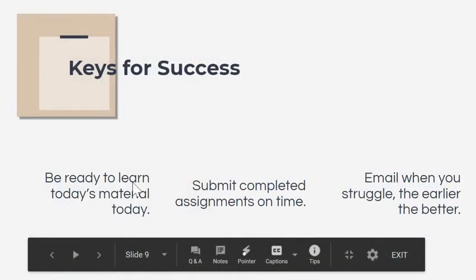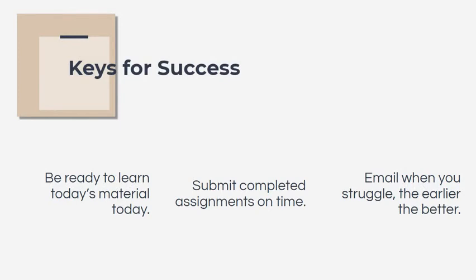Some keys to success for this class and for any class: students should be ready to learn today's material today. That's just really an encouragement for them to stay on top of their work. They have a lot of classes. There are a lot of things going on at iTech, even when we're remote, and even more so when we're in the building. It's a really exciting place. So we want to support students in maintaining that readiness, taking care of what they need to on the day they need to take care of it.